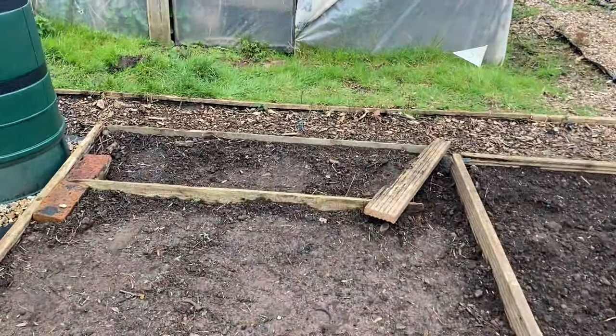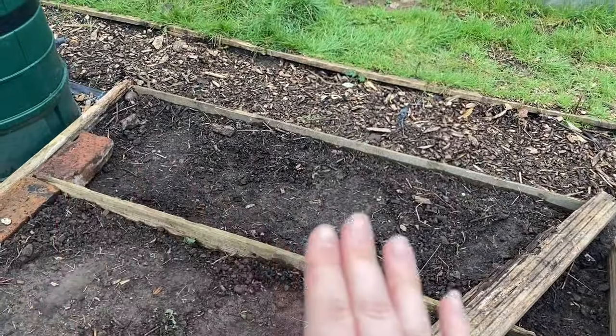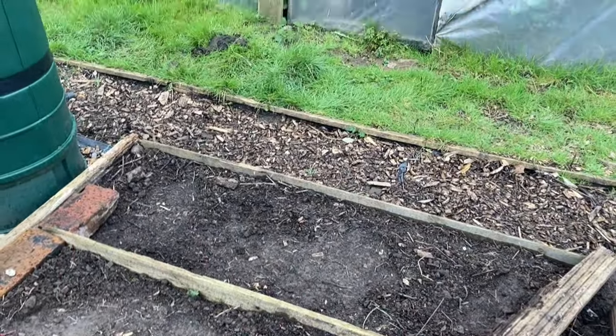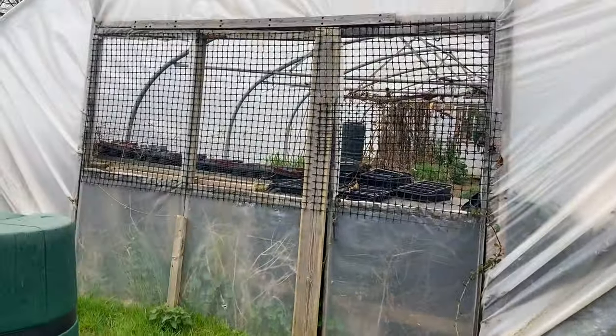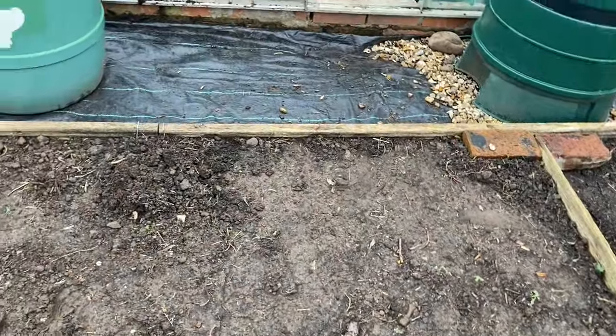And I'm also thinking this little border here, which we made over the weekend, is going to be basically sunflowers, to make a bit of a screen between this polytunnel here and here, which will probably be my seating area.